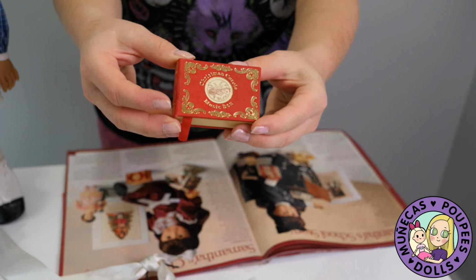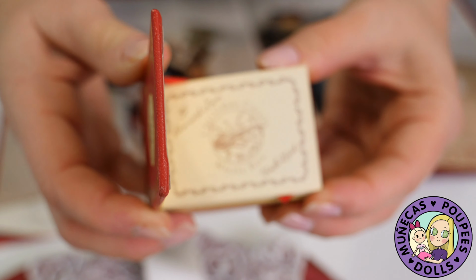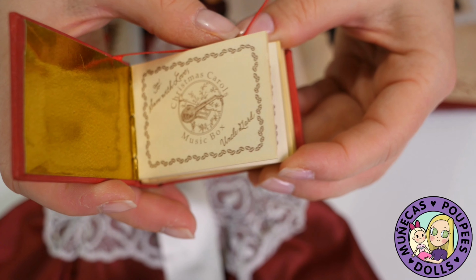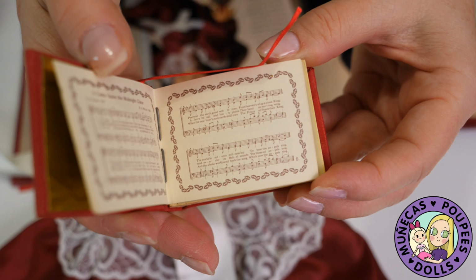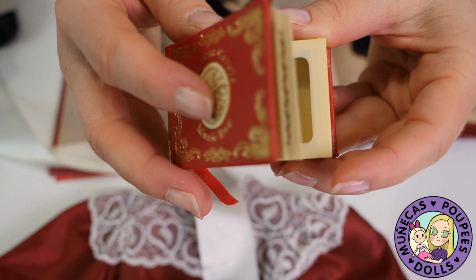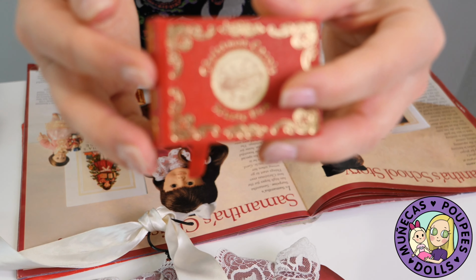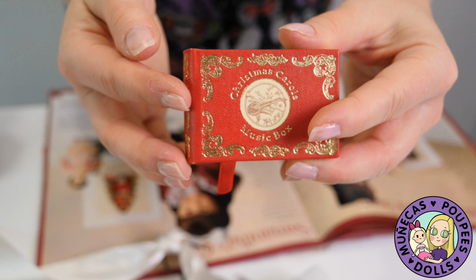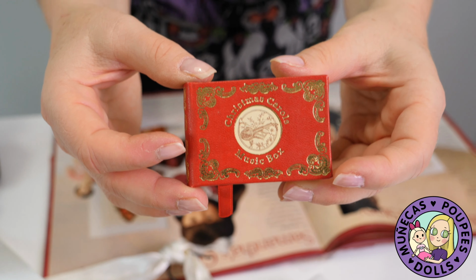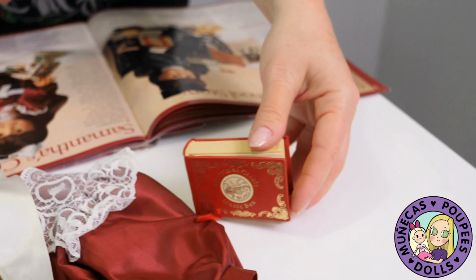And then she also received this Christmas music box. So it actually plays Christmas songs. So inside it's got all the music in it, you can see. And then you can see the workings on the back, and I'm going to wind it up and let you guys hear it. So it's a real working music box.